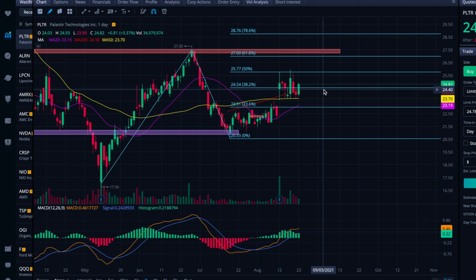And at that time I called out potential for some Palantir runs. And obviously we saw, a few days later, this run up here, almost 5.5%.